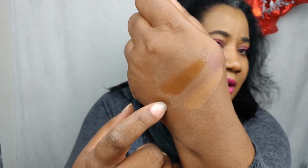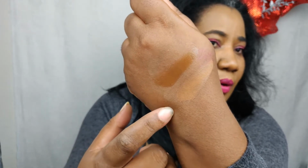Okay, anyway, so let me give you some swatches really quickly so you guys can maybe get an idea of what these 2 shades look like. Oh, that one's dark. Actually, you know what? Bronze Belle seems to have more of an olive undertone to it. Yeah, it definitely has a more olive undertone to it. But at the same time, Golden Days looks pretty light. So this is Bronze Belle right here. Definitely has an olive undertone to it. And then this is Golden Days right here.